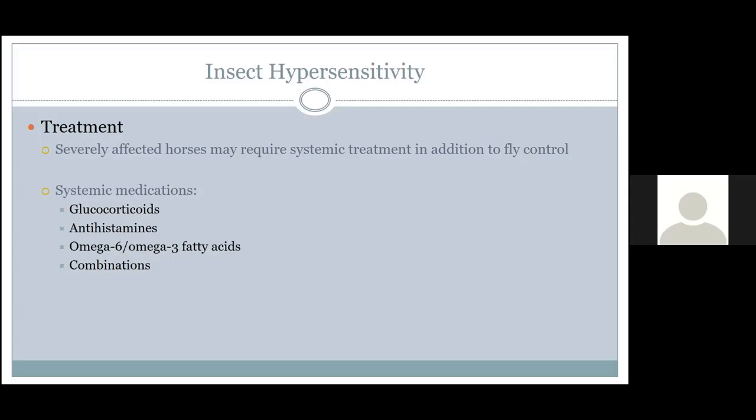It does take a long time, so it takes a period of months for a feed change like that to lead to incorporation of those fatty acids in the horse's membranes, in the cells in their body. But there are definitely some studies that support this approach for the control of insect hypersensitivity as well as allergic airway disease that we'll talk about next. Often we use these combinations because a lot of these horses are so severe, it's difficult to control.